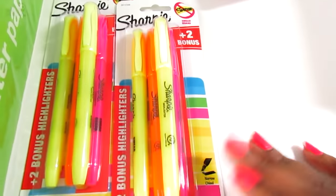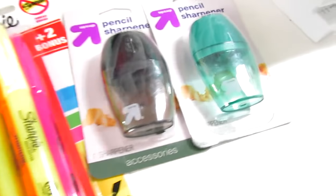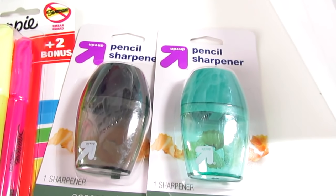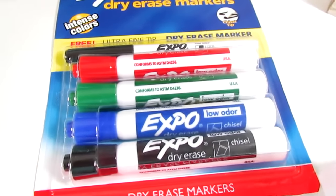So you do get 2 bonus ones. And then the pencil sharpener, I know JJ always needs one, and I'll send Cottrell with one. And these were only 50 cents this week, the Up and Up brand. And then he also needed some of these.